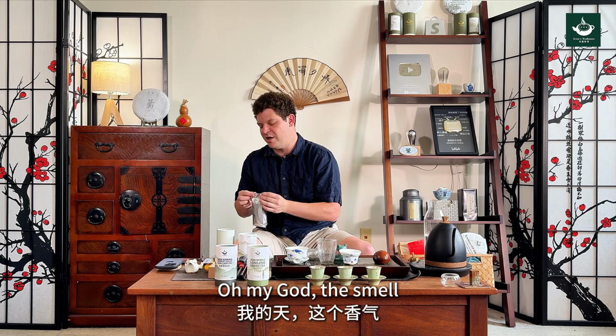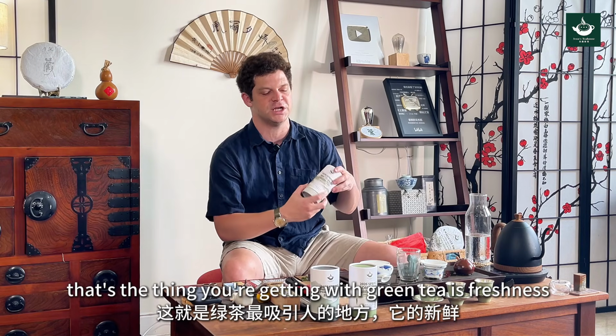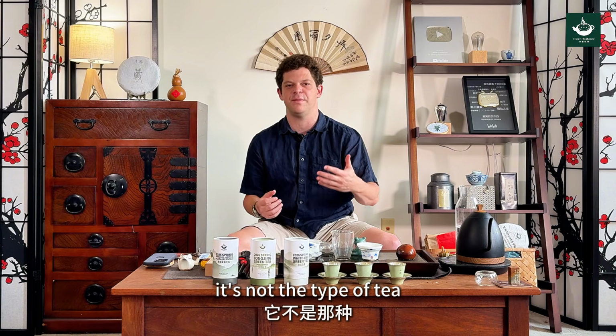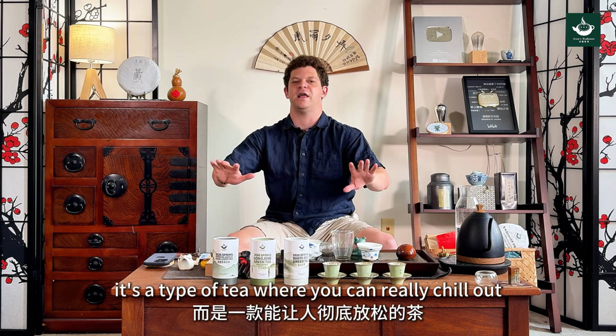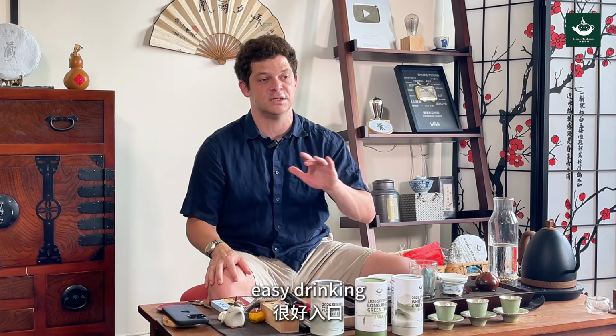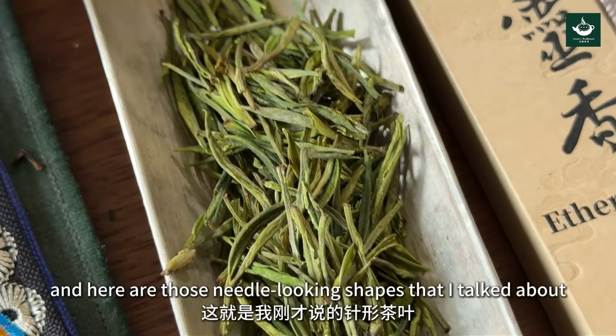Oh my God, the smell, oh, so fresh. That's the thing you're getting with green tea: freshness. It's the scent, it's the cleanness of it. It's not the type of tea that's gonna punch you in the face. It's a type of tea where you can really chill out, take a big cup of it. You can drink it in small cups or in a mug, easy drinking, sweet, clean, beautiful. And here are those needle-like shapes that I talked about.